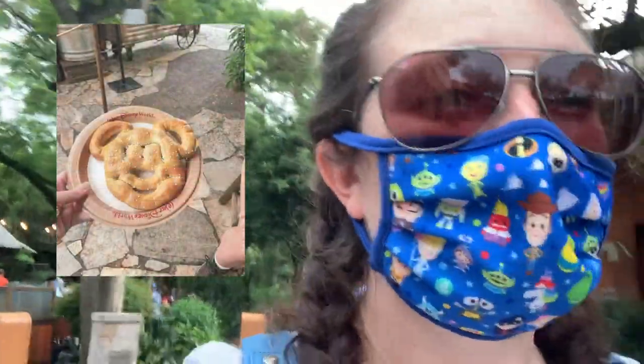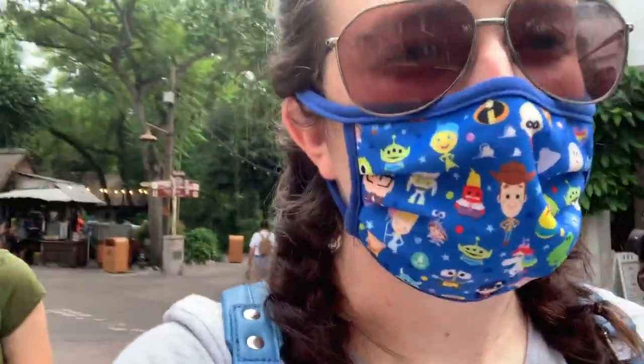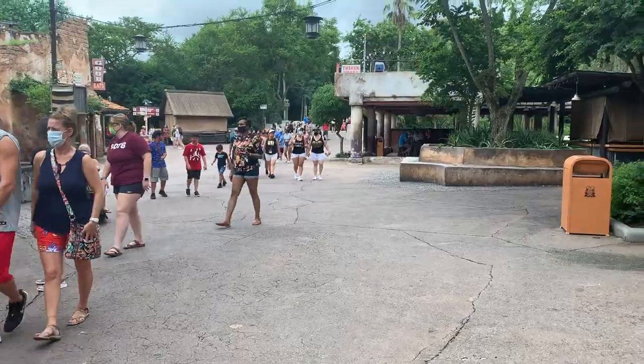And now we are going over to Pandora, which is super exciting because I have not been to Pandora yet, so I'm so excited to see everything and to share everything with you guys. I can't believe I've never been to Pandora, but it's been a long time since I've been to Animal Kingdom, but I want to show you guys here.